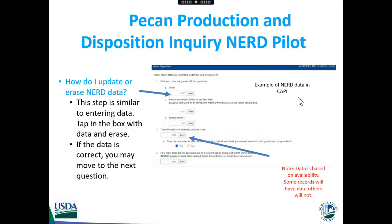It's the same as what you would do if you had entered in something and then needed to go back and change it. So if the data is correct, however, you just move right along to the next question. Data is based on availability, however, so some records will have data and some will not. Basically, just don't think that it's going to be on there on every record.